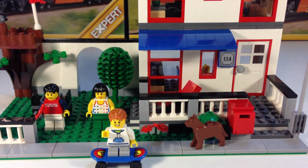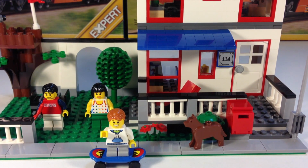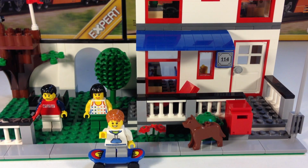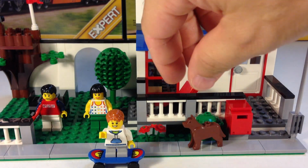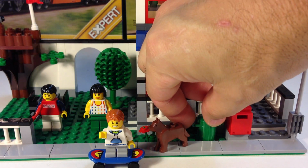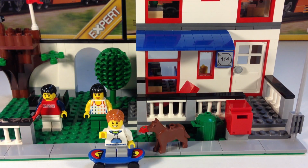So there it is. That's set 8403, the city house. It's a house in the Lego city theme. It's 3 minifigures, about 370 or so pieces. Oh, I almost forgot an important feature here. The green garbage can. Love garbage cans. This one's green. So how could I forget that?